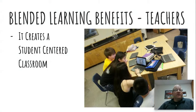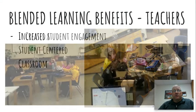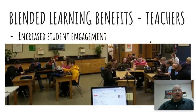Blended learning benefits for teachers. Student-centered, constructivist classroom. It's hugely powerful. Definitely increased student engagement. This is a panoramic picture of a typical day in my classroom, and you can see that we've got students on biology on my website, and they're working through things.